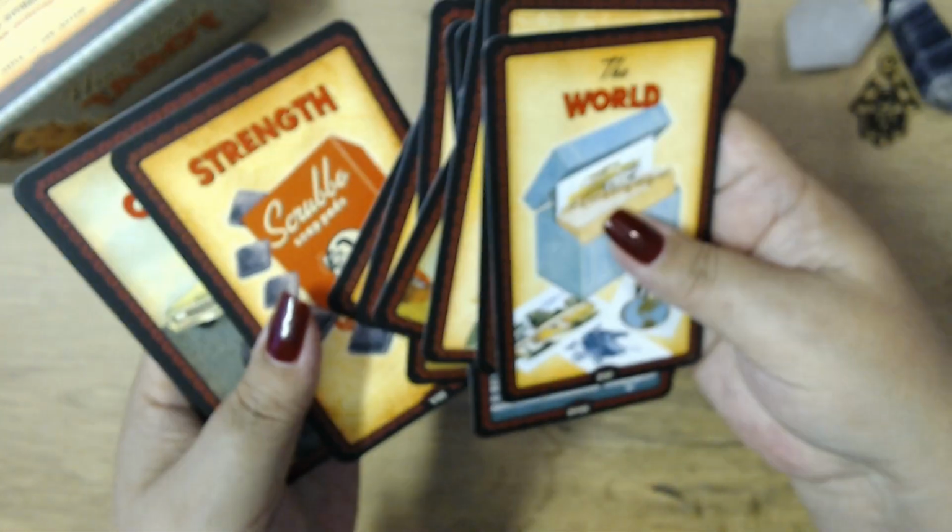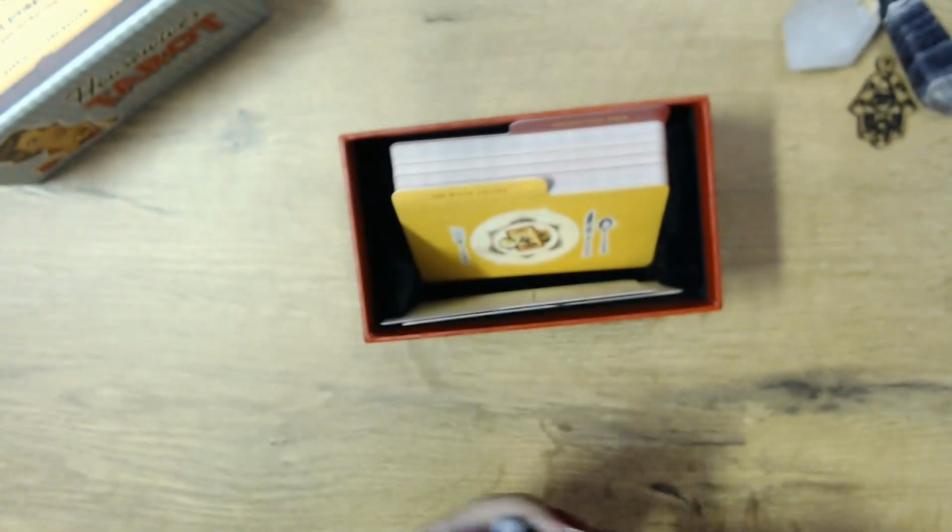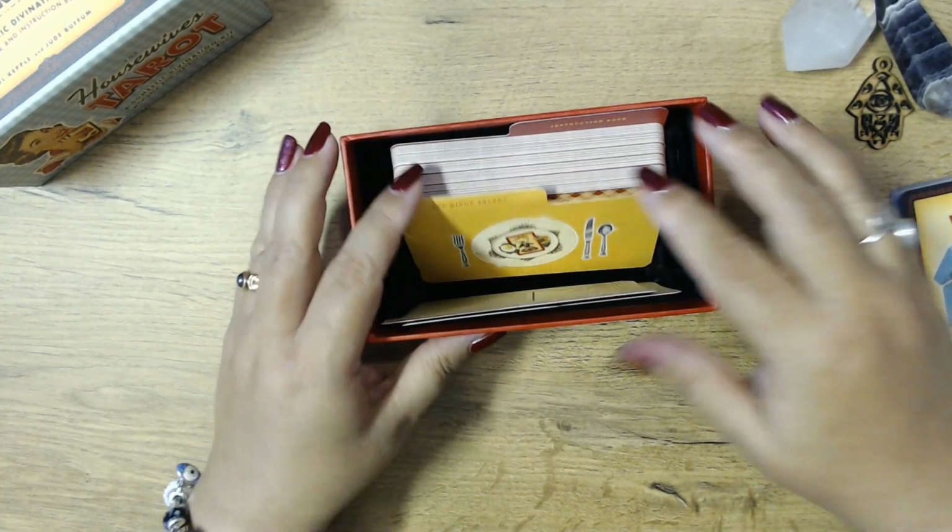So that is the major arcana, and they really are stunning. Let's put them, actually, no, I'm not going to put them back in the box. I'm going to leave them just over there.